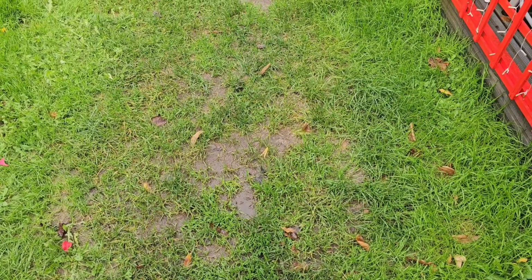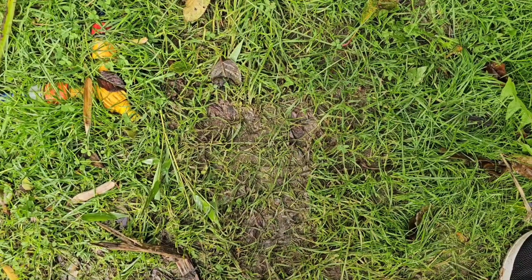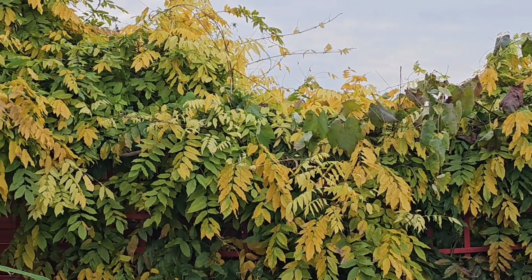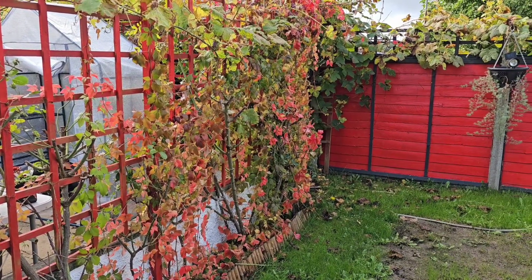We've had heavy rain practically every day for the last couple of weeks, which has really affected the grass, so it's a bit slippery and muddy in the garden at the moment. And of course, as autumn sets in, we've got some of these beautiful autumnal colours. And I particularly love the orangey red of the Virginia creeper.